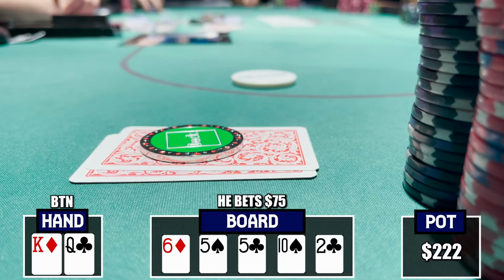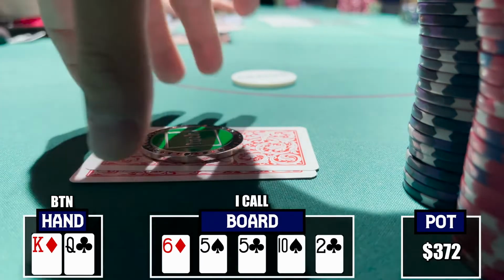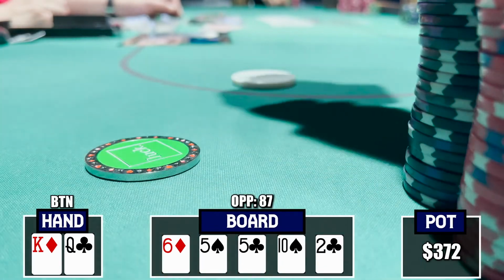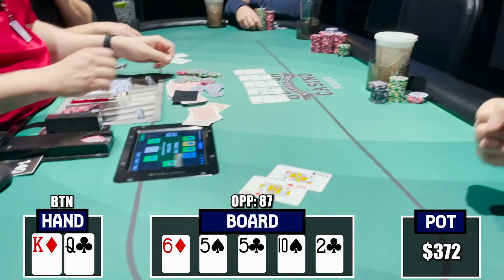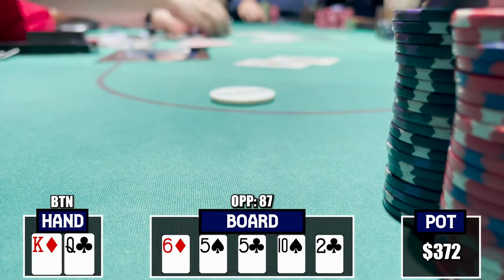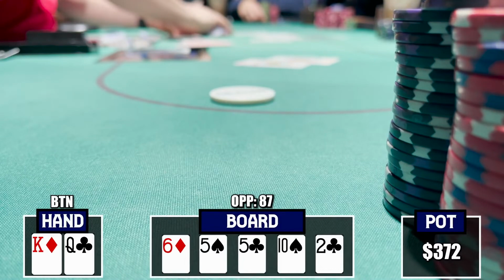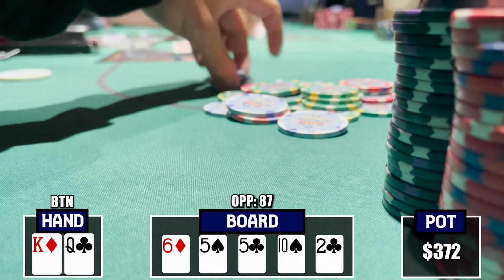I go with my initial read. I guess I really only beat missed draws like straight or flush draws. So, I don't know, $75. Let's close my eyes. I stick it in for a call. This player shows us 8-7 for 8 high. King high is good. Found a really lucky situation and scenario where I made a hero call with king high, and it ended up being the right decision. It's really rare to run into that situation in poker, and really happy to catch it on the vlog for you guys.